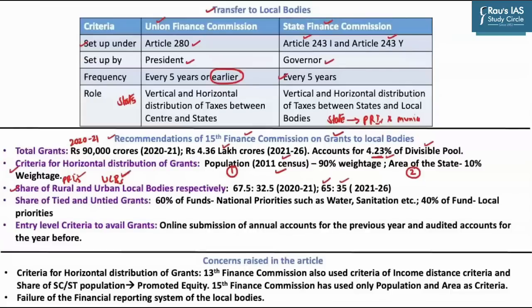The grants which are recommended by the Finance Commission can be of two types, that is the tied grants and untied grants. Tied grant basically means that the Finance Commission will lay down the purposes for which the funds can be utilized. Untied grants means the local bodies would have complete operational and financial autonomy to decide for what purpose the funds can be utilized.